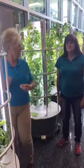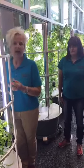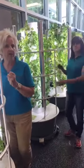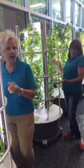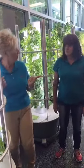And what they actually do, correct me if I'm wrong, there are 8 grow towers, and there are 24 pods per grow tower. Out of one pod, you can get 3 harvests. So Tina, do you want to show how it actually works? It's such an amazing program.